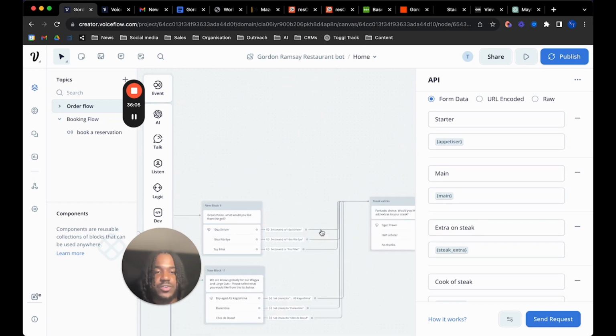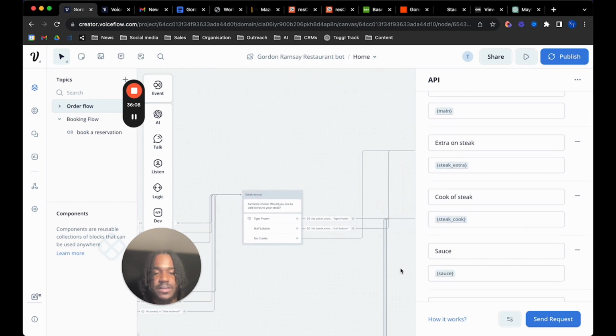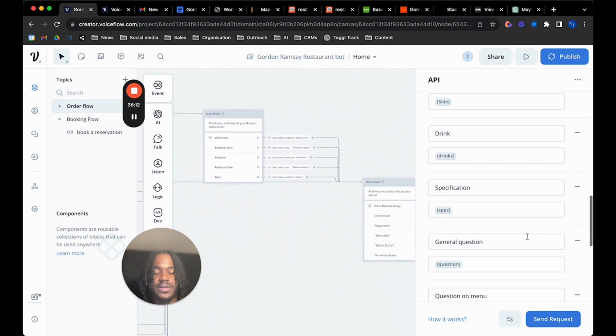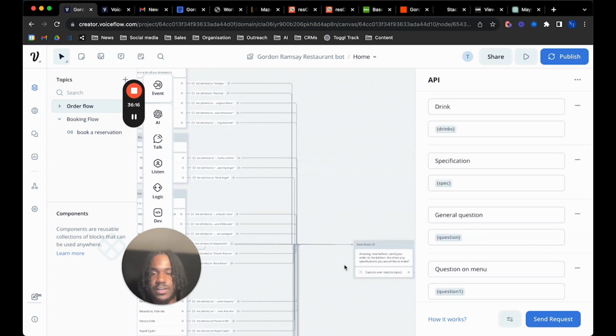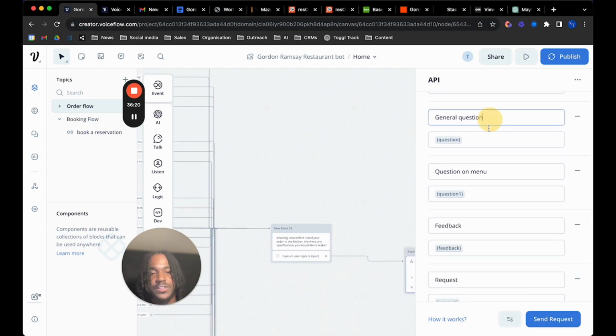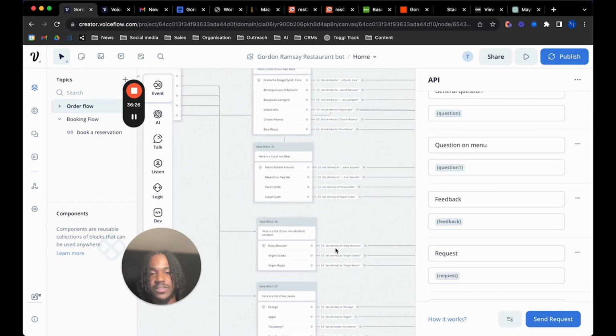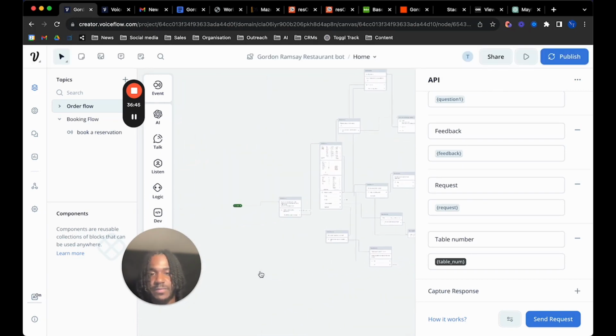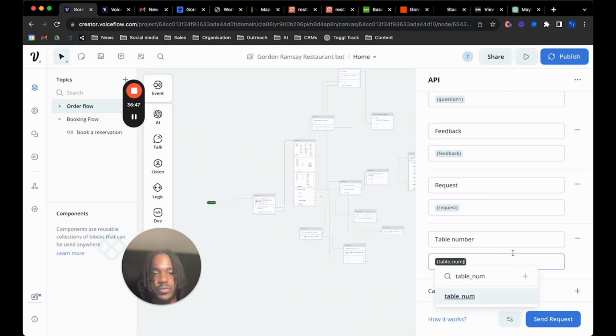And then we have extra on steak, cook of steak, the sauce, side, drink, and then specification. If they had asked any questions, we'll send that over to the kitchen as well, as questions about the menu, which is saved as question 1. Feedback and requests that they might have made from the main menu, and then obviously table number so they know where to send it to.